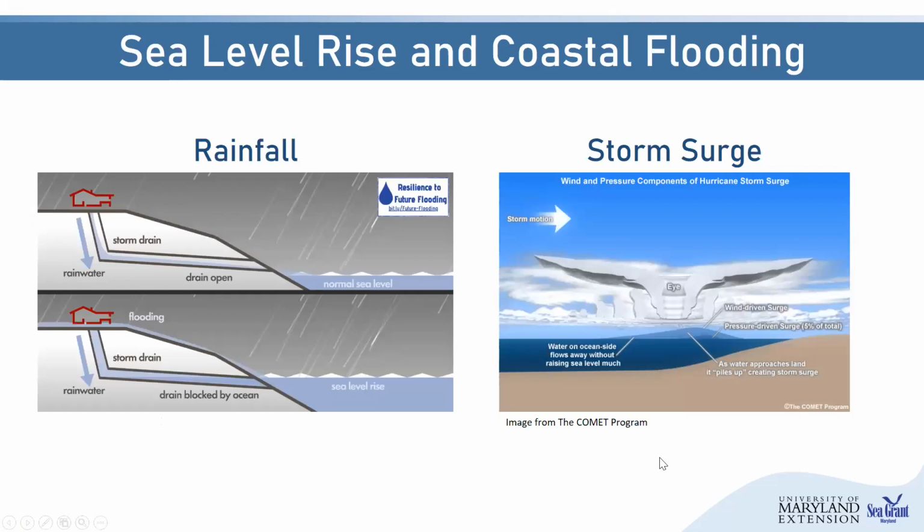In addition to that, I also wanted to note that these higher sea levels can also contribute to flooding from the other sources we talked about as well. With rainfall flooding, we talked about how ocean water can block storm drains and impede stormwater management and cause flooding. Higher sea levels can make that occur more often. Also, higher water levels mean that there can be more water that can then get pushed onto the shore in the form of a storm surge. So that can also be exacerbated by sea level rise.